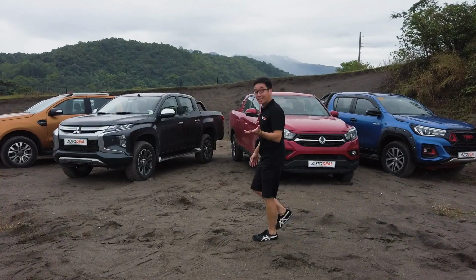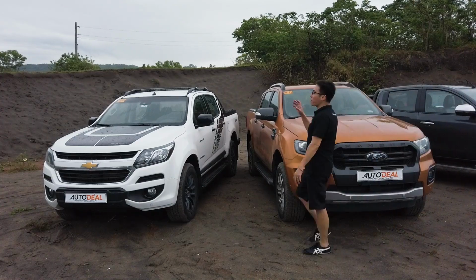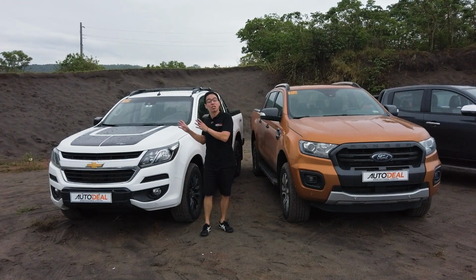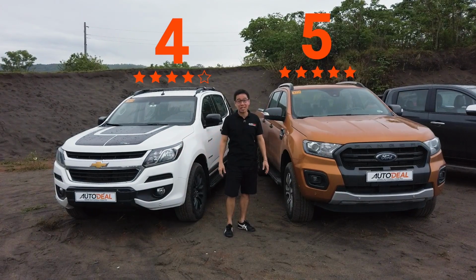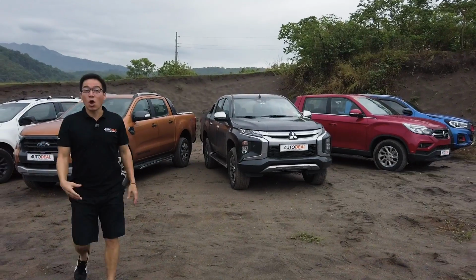So, which pickup has got the best bang for your buck? Now, we were gonna give the 5 points to the Colorado because after all, it is the most affordable, but we're gonna stick it with just 4. 5 will go to the Ranger because, well, for 60,000 pesos more, you get boatloads more of stuff inside, like adaptive cruise for one. So the question is, who's the big winner?